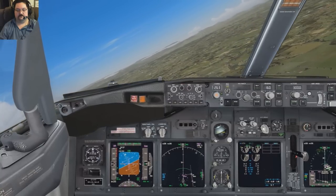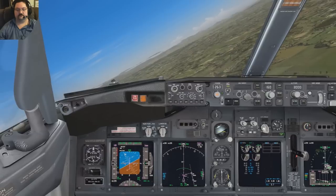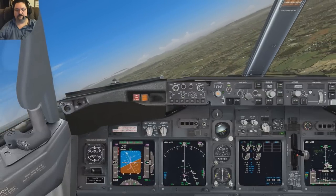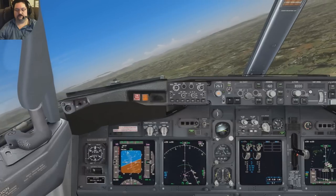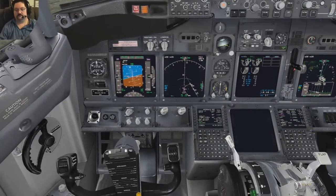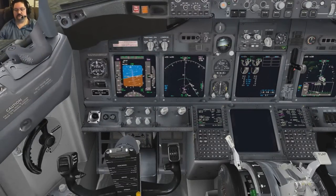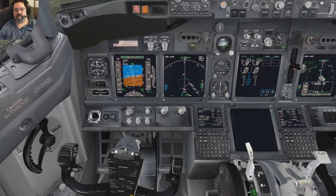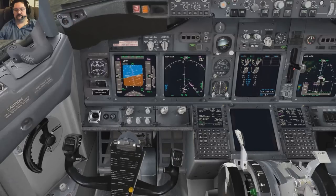Melbourne approach, good evening, 803 with you, sending through flight level 147 for flight level 100. 803, continue descent to 9000, Melbourne Terminal 1031. 9000, Terminal 1031.